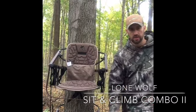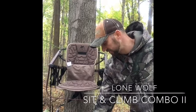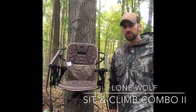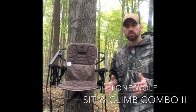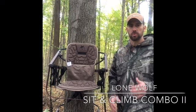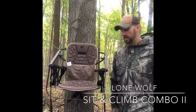Another feature is the bow holder that's built right into the platform. It's made to fit most parallel limb bows these days, so it always keeps your bow right in front of you, easy to reach and get in position for that shot on that deer. Last thing we want is a lot of movement, so it's just right there, right in front of you.